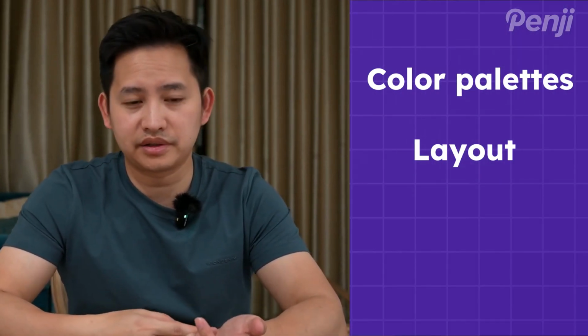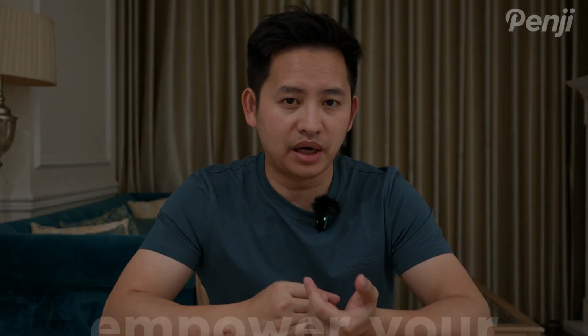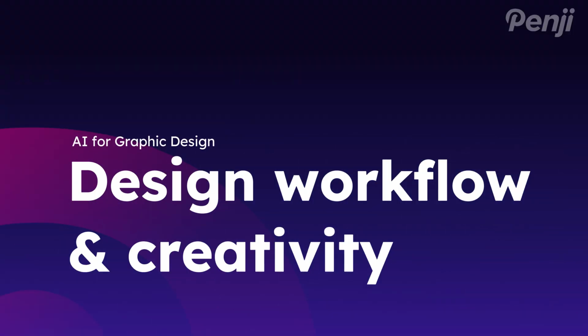And you can find similar tools out there for color palettes, layout, and even style inspiration. This is where AI can really empower your creative work. Helping you find inspiration means you get more done faster with higher quality results. Design workflow and creativity. AI software can help you implement a better process, work more efficiently, and get over your artist block.